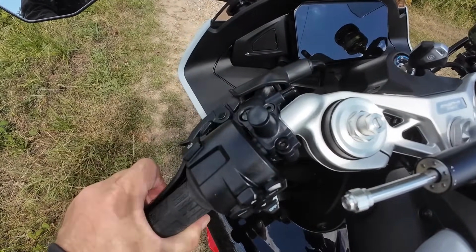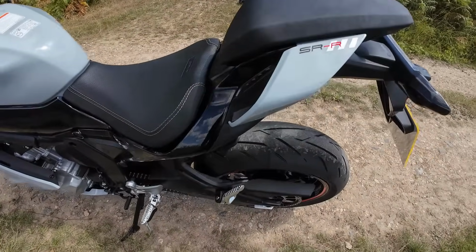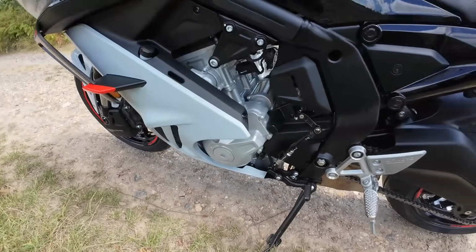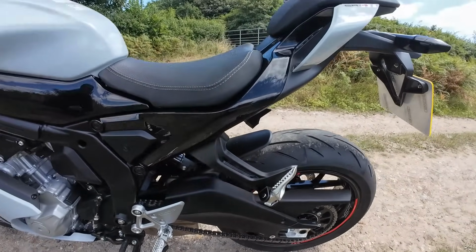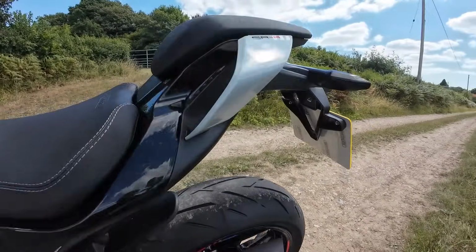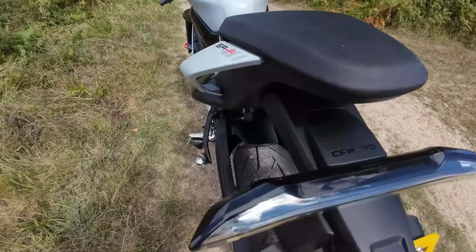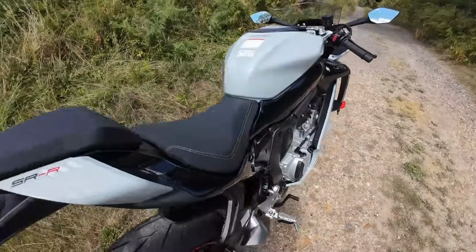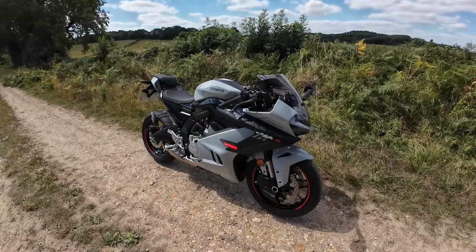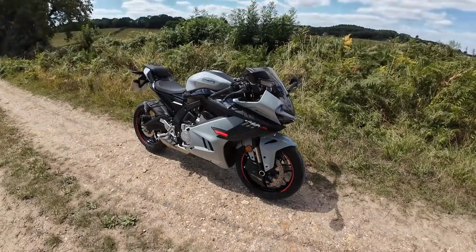Adjustable traction control. I say absolutely brilliant fit and finish. The way this rides is utterly superb. It's smooth, potent, and very, very engaging to ride. So I'm sure you agree, guys, when I stand back, that is one very smart looking bike. Anyway, let's go for this test ride, shall we?